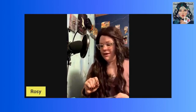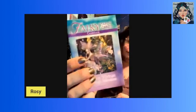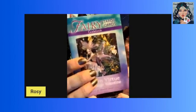So the one that I used for confirmation was by Doreen Virtue and Radley Valentine, and it is the Fairy Tarot cards. I also have the Fairy Oracle cards by Doreen Virtue. These ones are really nice, really thick deck, hard to shuffle with, and they have silver foil on the edges.